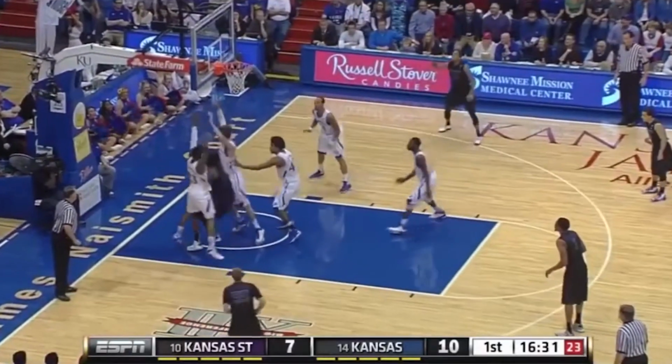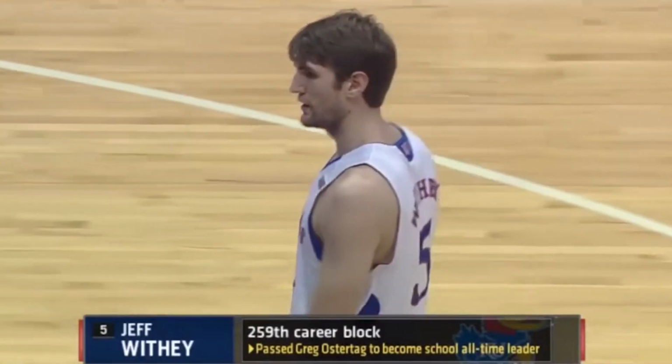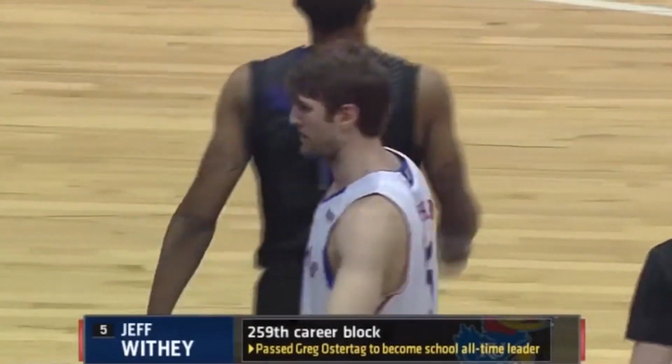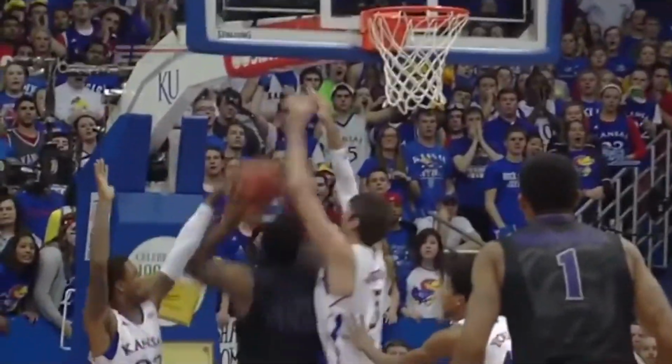Southwell feeds Gibson. Gibson muscles in on Withey. Nothing doing. A new record for block shots at Kansas. Let me give that record an asterisk, folks. They did not keep track of block shots during Wilt Chamberlain's era.